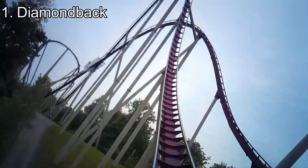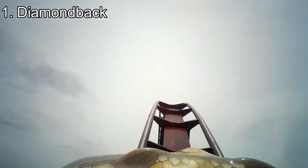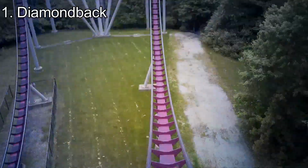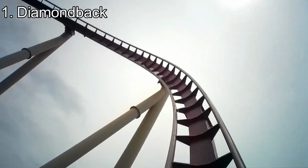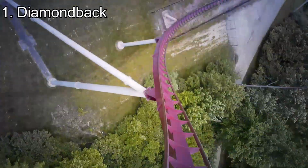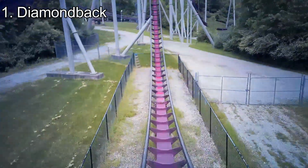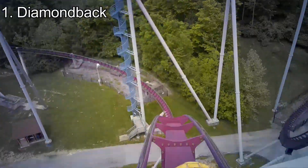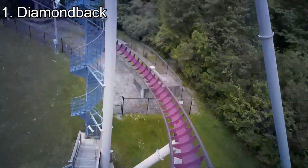The first few hills are absolutely wild and throw you out of your seat. The turnaround is pretty whippy, and the wooded section makes for an incredible night ride. The second half still has great floater airtime before diving into the iconic splashdown. In the back row, you can get your whole arm wet by sticking it out to the side on the splashdown. Diamondback overall is a fantastic experience and my favorite ride at Kings Island.